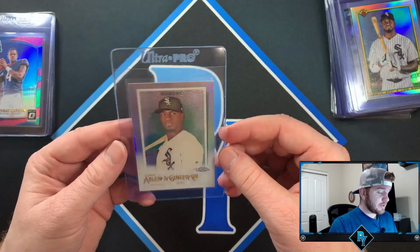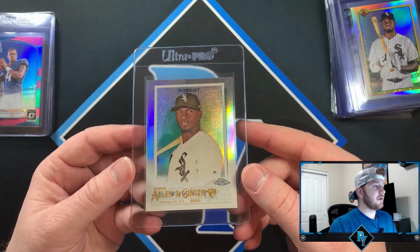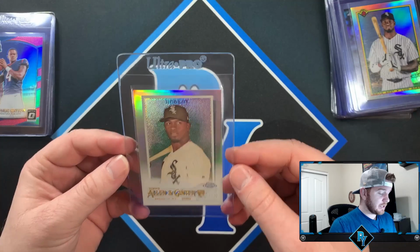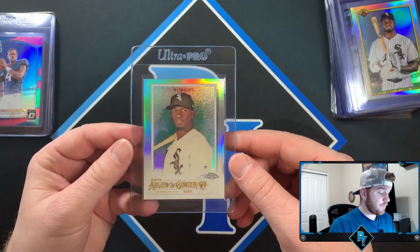And then this is my favorite card of the submission. I was going to send it to HGA because I think it'd look really cool in an HGA slab, but I haven't had luck getting into them. So it's going to PSA, and it's going to sit there for a year. But this should get a 10. This is honestly my favorite refractor of the year. Of 2020, it's my favorite refractor.